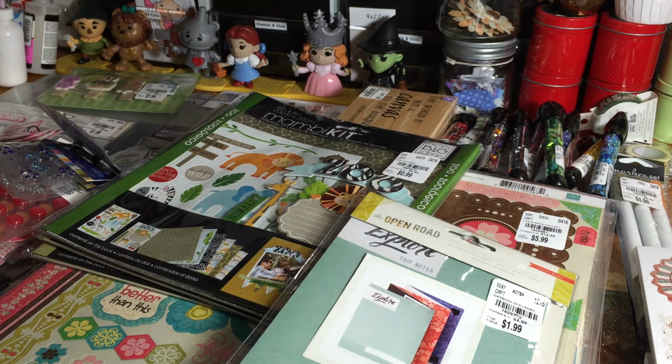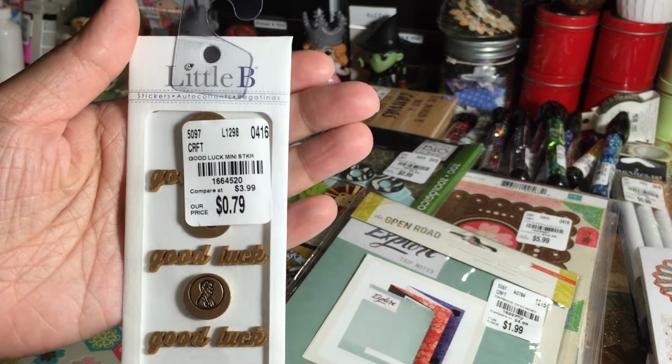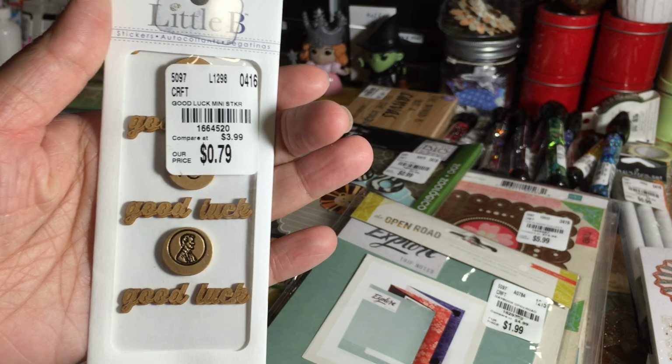This is part two of my epic Tuesday morning purchase. I will continue showing you the stickers that I got. I got Jelly Bean. Holy cow. Little B had a bunch of cute sticker sets.